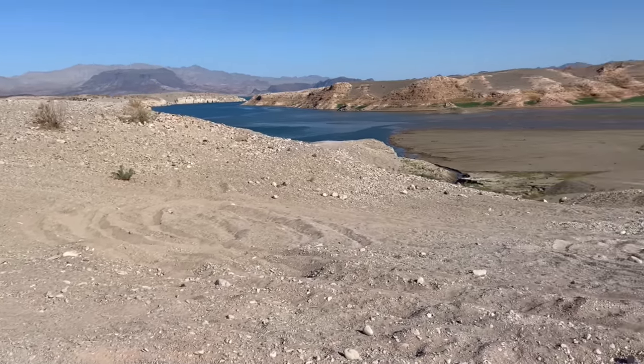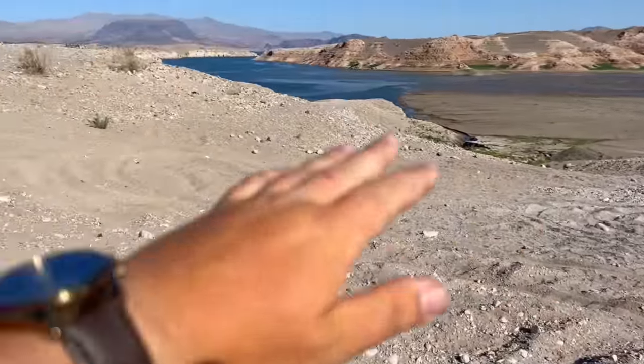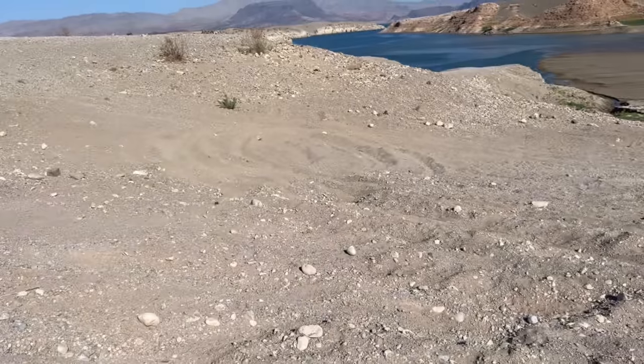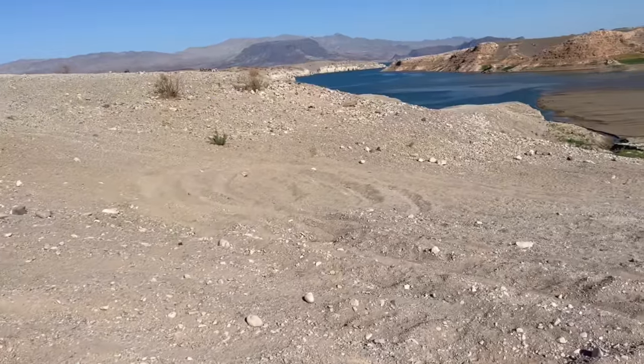Had a little whoopsie with the rental. You can't really tell, but this is like a bowl in here, and I'm going back uphill there, and that's extremely soft in there. We almost lost the rental. Whoops.